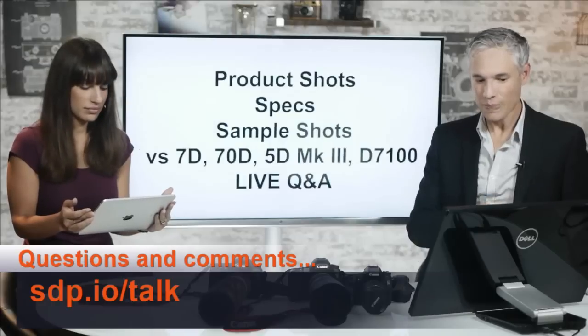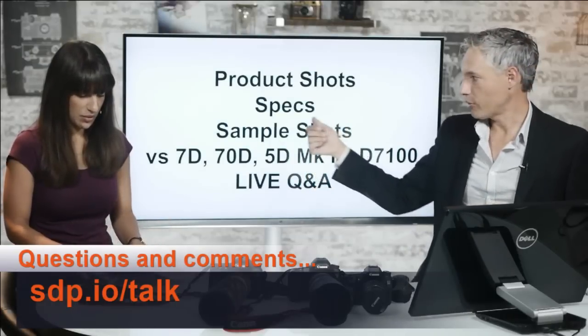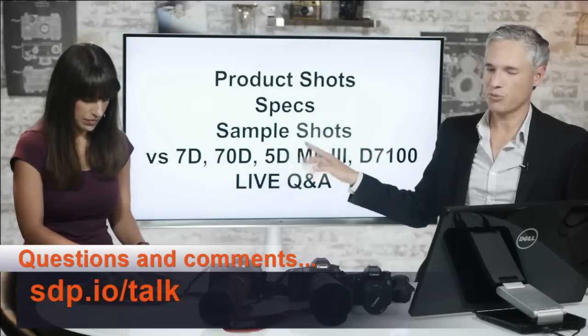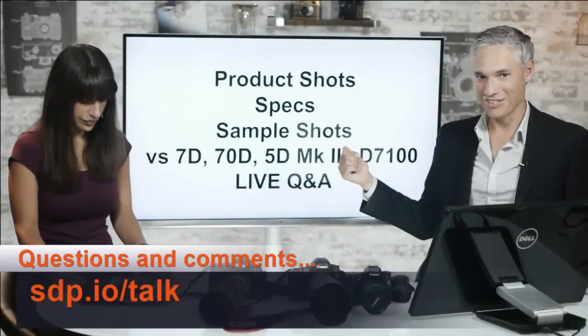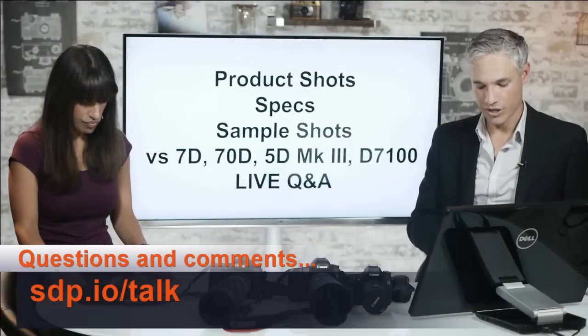So what we're going to go over today: some product shots of the new 7D Mark II, talk about the specs, look at some sample shots, and then go over a comparison to some of the most important cameras: the original 7D, of course, the Canon 70D, the 5D Mark III, and the Nikon rough equivalent, the D7100. Then, of course, we'll go over some more of your live questions, so submit them now.